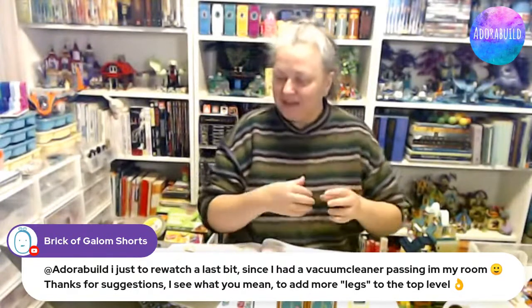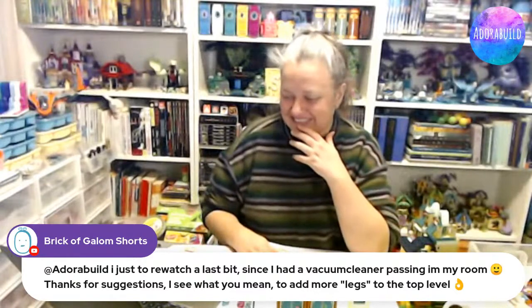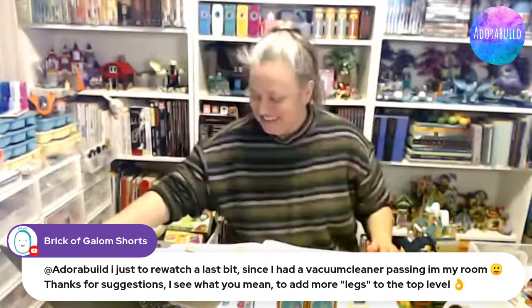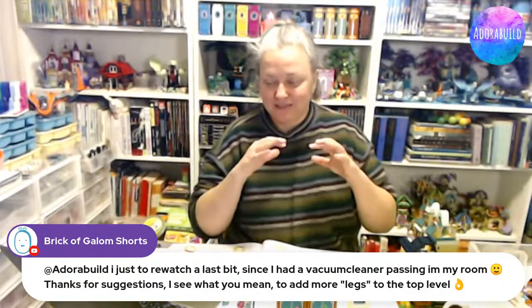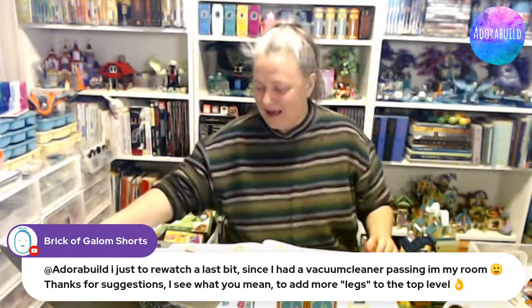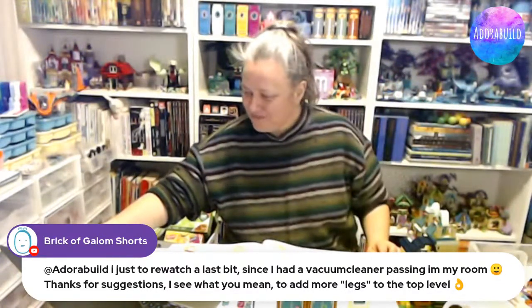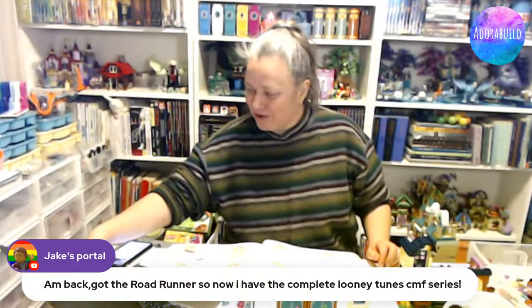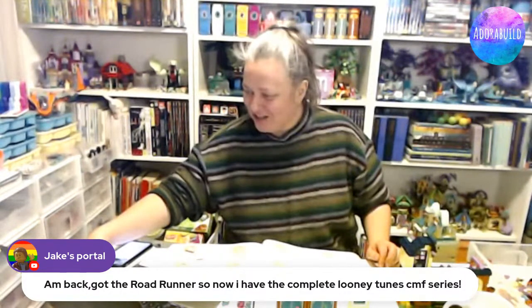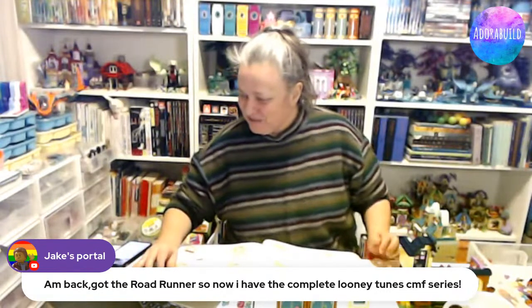Yeah, maybe. That's okay. I don't know whether I explained it very well. Yeah, but it's looking so good. I absolutely love the way that that looks, and just the concept of being able to add the bonsai tree on top, especially next to the Ninjago city, would be absolutely amazing. Jake, you got the Roadrunner. Yes. That's so exciting. Oh my gosh, my chat keeps on jumping.